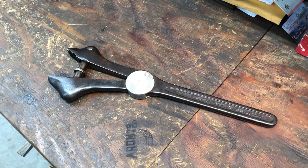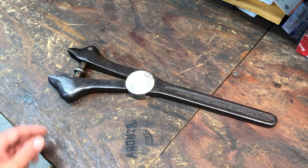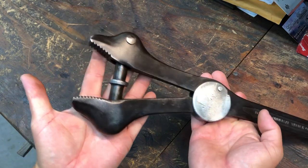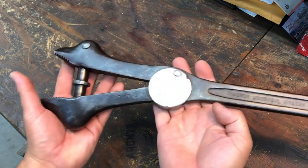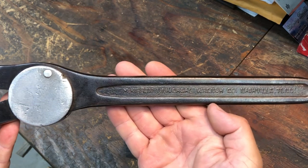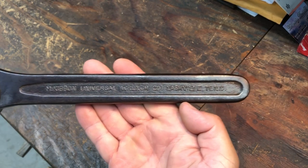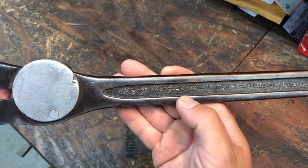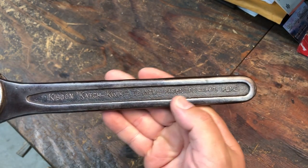This is one of my prized wrenches that I found when I was up in Ohio doing some mantiquing. And this is an adjustable alligator wrench. This is what I consider an adjustable alligator wrench anyway. So it is made by the McKibben Universal Wrench Company in Nashville, Tennessee. McKibben Catch Quick, 18-inch, patent pending.